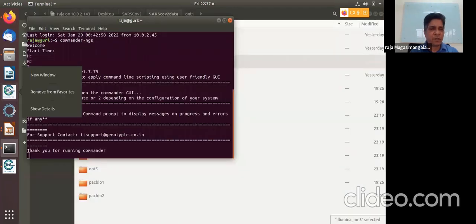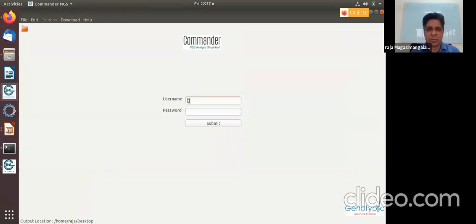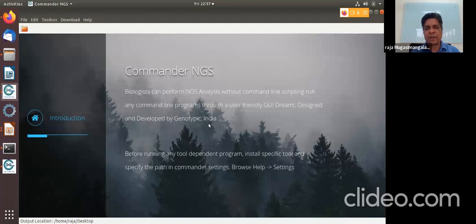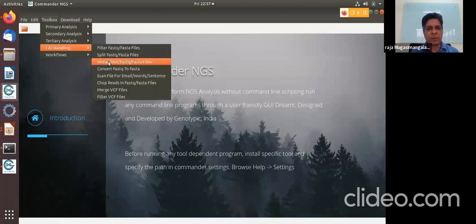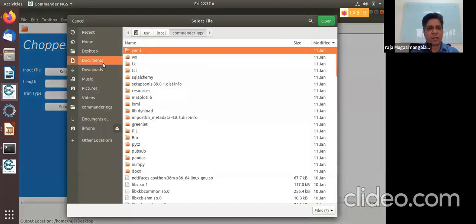Let me restart it. See, if the files have any issues, usually, unlike Windows, the whole thing will not crash. It might quit and you can restart it yourself. So file handling, that is merging files. This is chopping files. You can take an input file.